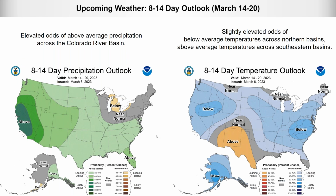And this is a slide showing roughly the same period, that March 14th through 20th period. These are graphics from the Climate Prediction Center, and they're forecasting the probability of above or below normal precipitation on the left. They're favoring increased chances of above normal precipitation for that March 14th through 20th timeframe across pretty much the entire western US, with some of those higher probabilities.